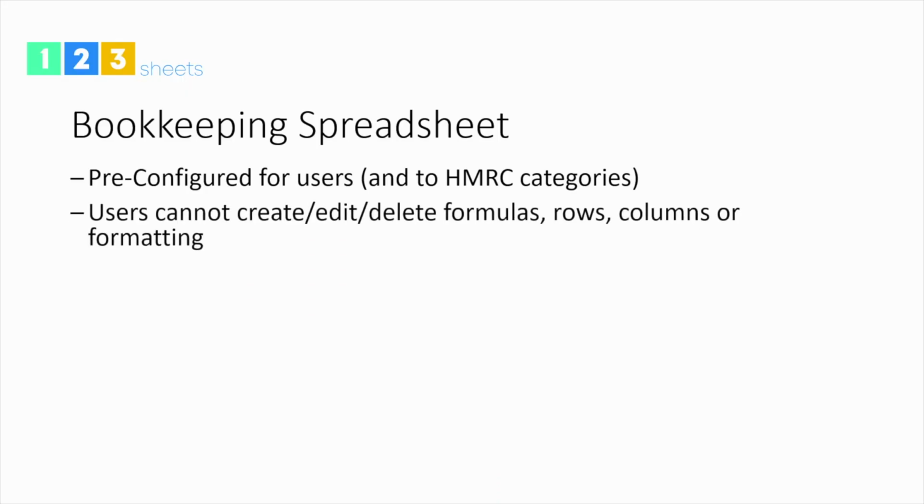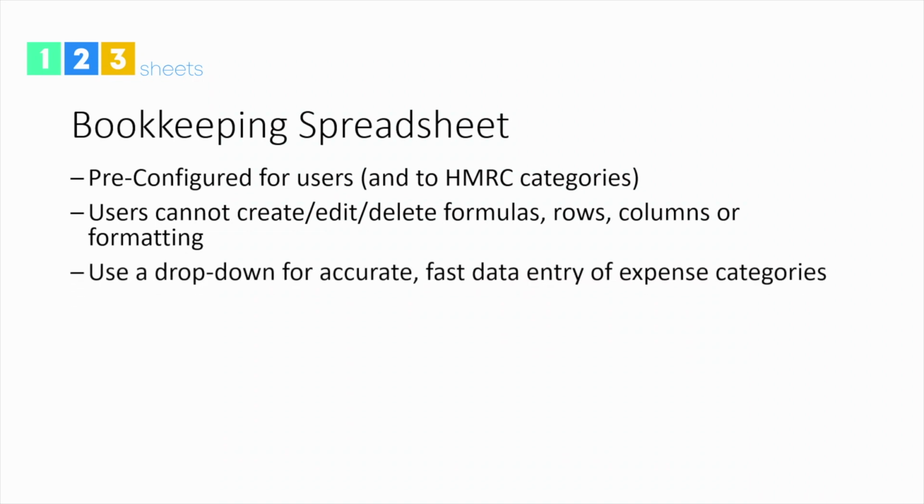So you don't want somebody who's going to be creating, editing, deleting formulas. All that sort of stuff should typically be locked down. You'd also potentially want to be using a drop-down for your expense categories. Typically, the accountants that knock up their own spreadsheet in 5 minutes, they will have a raft of columns going down for all the different expense categories. So the person who's doing the data entry, on the left hand, they'll be first of all typing in their date and maybe a reference, some narrative, and then having to scroll across and find some column somewhere, and then having to go all the way back just to enter in one particular expense.